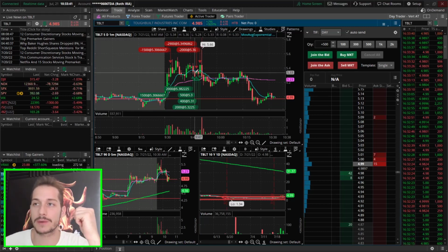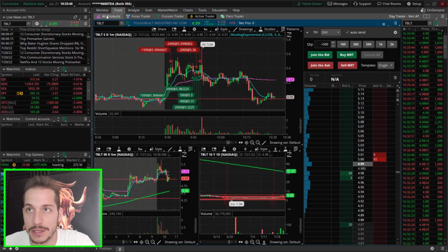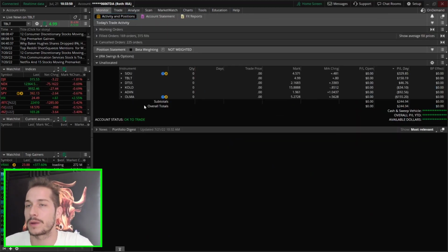Trading the range right now definitely pays off. I'm not a crazy range trader, but at the same time, a little bit of anticipation before the breakout, and then even selling before the breakout, is kind of the good risk-reward way to do it.